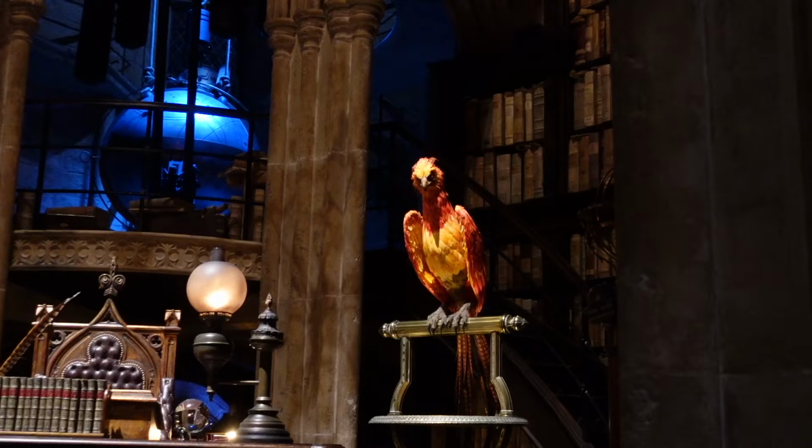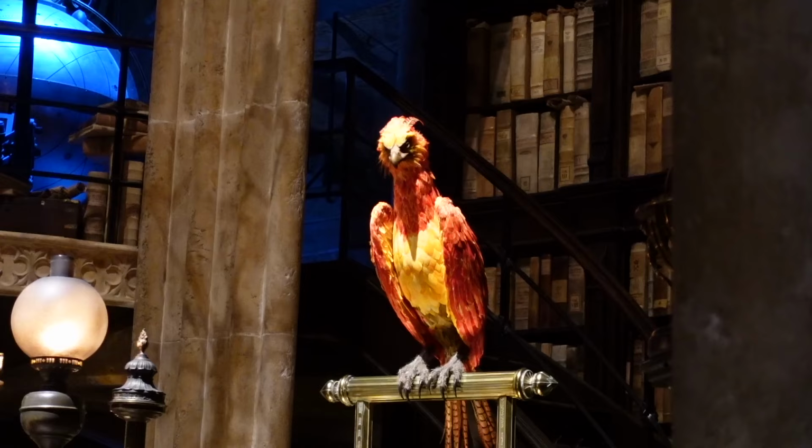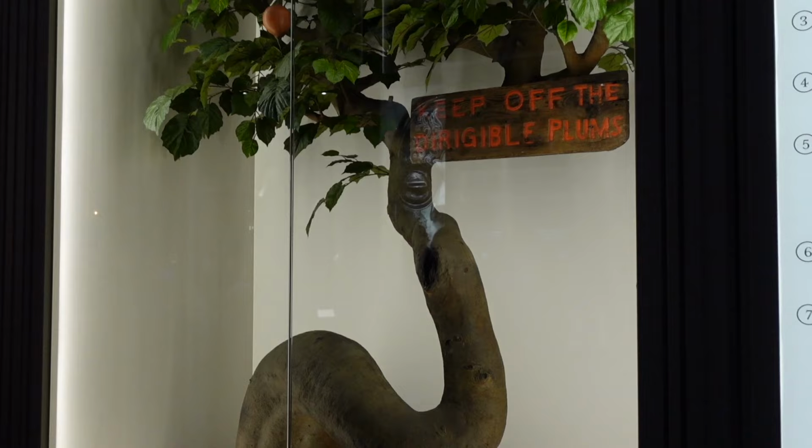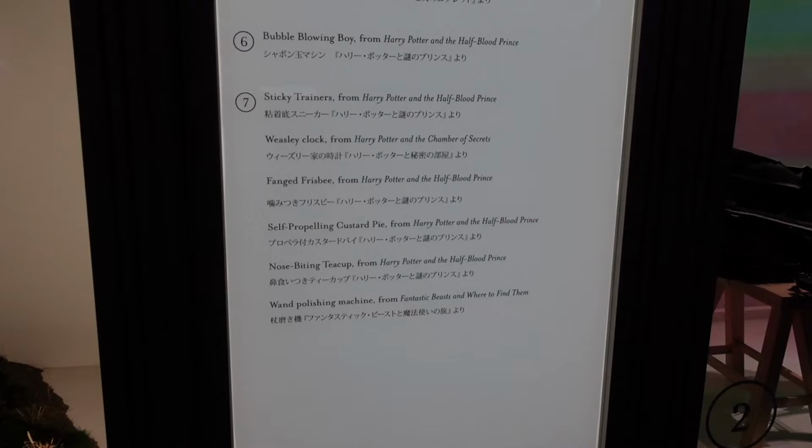You can see Fox is moving. So cute. So now it looks like we are walking into the props room. There are so many cool things from the films in here, like the dirigible plums. Look at this. Luna Lovegood's dirigible plums with her sign and everything. How amazing. Here is some information about the props and what's in this room.